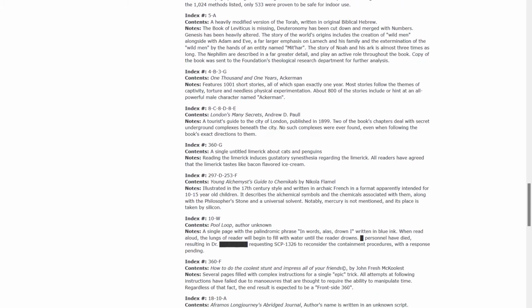A heavily modified version of the Torah written in original Biblical Hebrew. The Book of Leviticus is missing, Deuteronomy has been cut down and merged with Numbers, Genesis has been heavily altered. The story of the world's origins includes the creation of wild men alongside Adam and Eve, a far larger emphasis on Lamech and his family, and the extermination of the wild men by the hands of the entity Mithar.